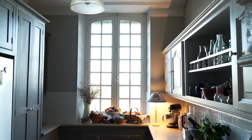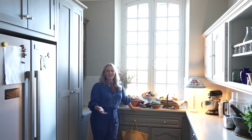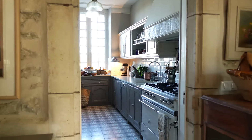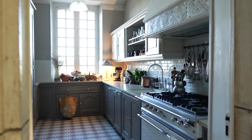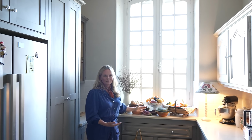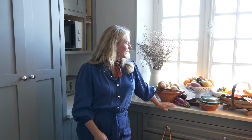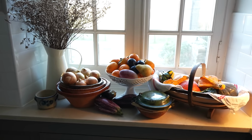So this window is like every other window in the house. They're all the same dimensions. But I really use my window sill as my kind of seasonal cue for cooking. So when I go to a market, I come back and just empty out all the produce onto the windowsill. And we kind of shop daily in France most of the time. So anything fresh can sit out on the windowsill. And then when it comes to cooking a meal, I just kind of delve into these baskets. So that's really like my pantry on a shelf.